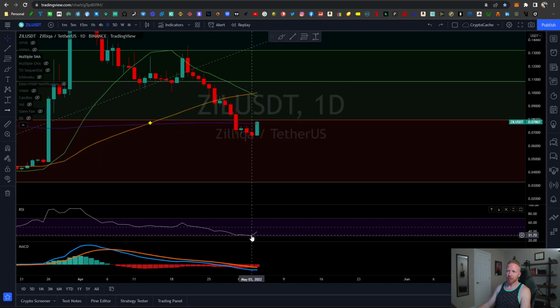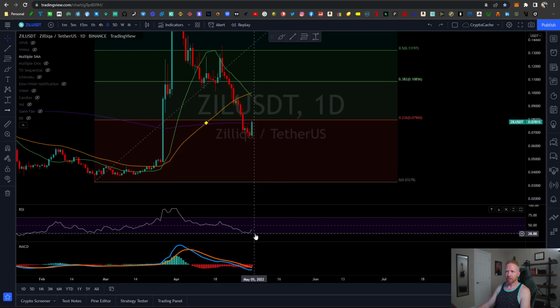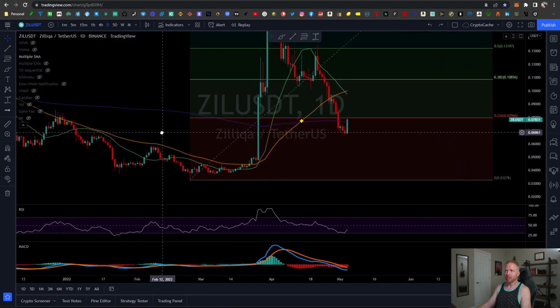Looking at the RSI, we can see this inevitable bounce, which makes perfect sense. If you see the price comes down as low as 30 on the RSI, it's very common for prices to recover and to bounce back. So we're tentatively at the bottom for now, whereas we can kind of expect 6.7, 6.6 cents as the potential bottom here.